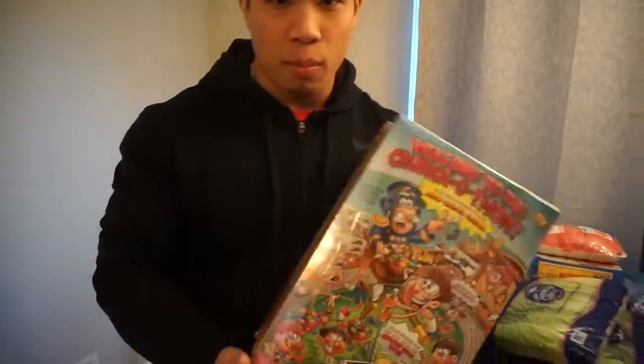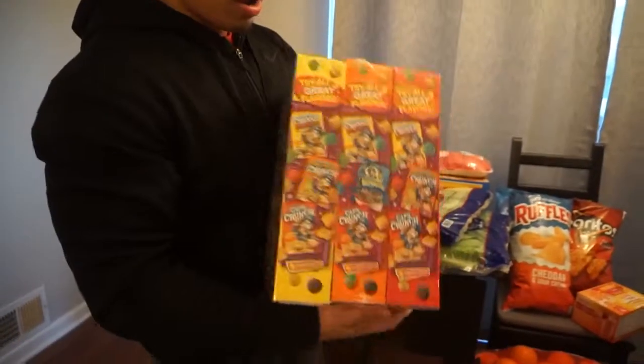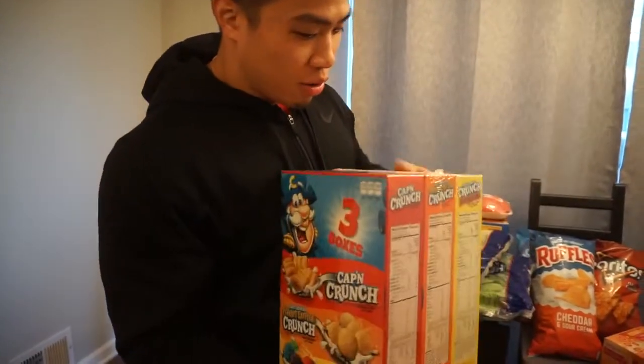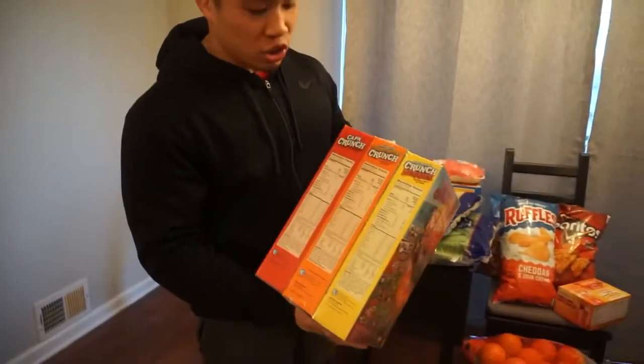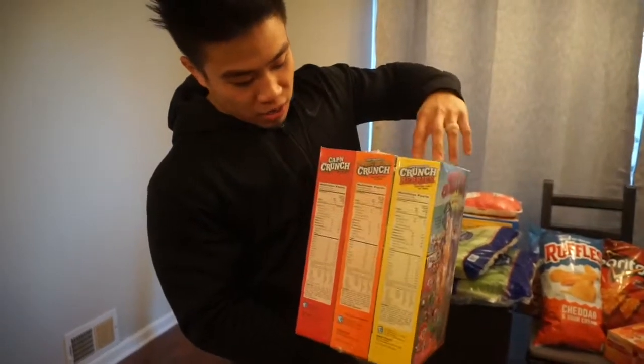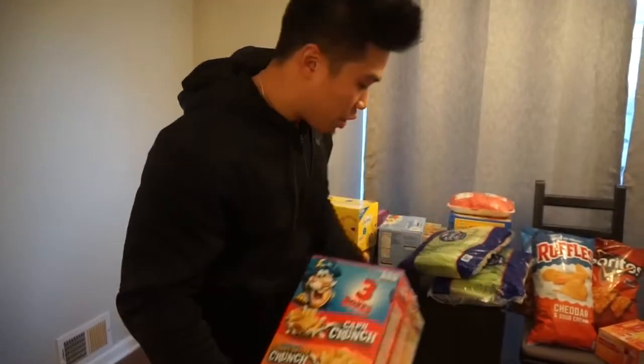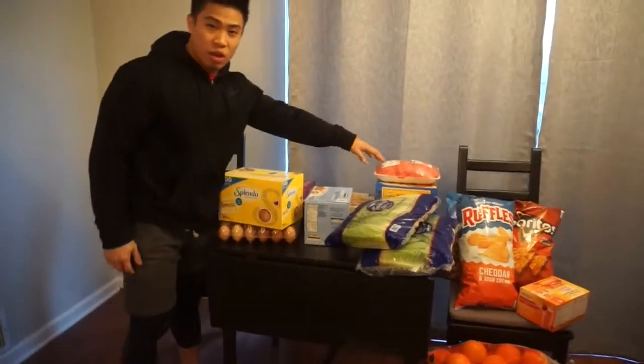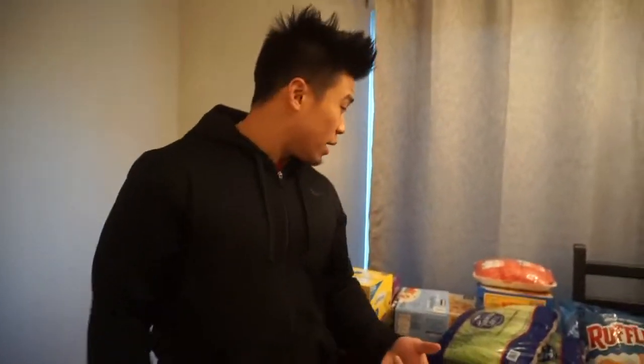Cereal game, super important. You guys all know I love Cap'n Crunch. What else? Cinnamon Toast Crunch, Lucky Charms, all that crazy stuff. Recently I've been eating a lot of Cap'n Crunch. The 3-pack, we have the berries, regular, and the peanut butter. Pretty good. What else? We got ground beef. I usually don't incorporate ground beef or any beef at all, rarely into my diet, but this time around, Maggie and I are actually going to try to have some beef into our diet. Just a little bit, nothing crazy.